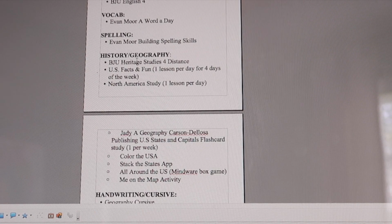So for history and geography, which is what I'm doing right now, she's going to be doing BJU Press, level 4, distance learning, and then I just added the U.S.